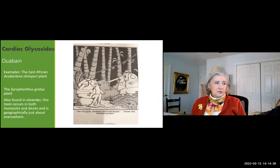As I say in this paragraph, this toxin occurs in both monocots and dicots, and it's geographically just about everywhere. And as you see on this slide, don't eat poison arrows.